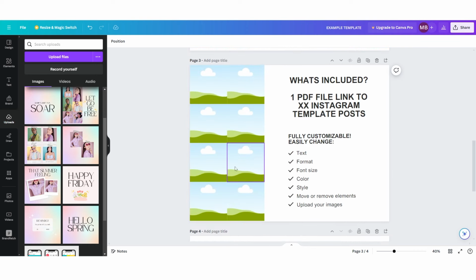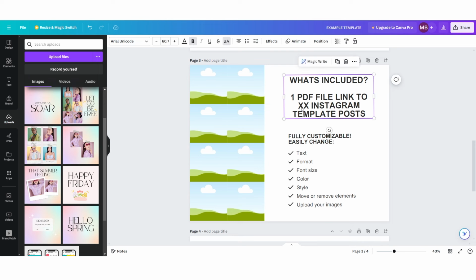The next thing I want to say is what is actually included. Once again, I don't want people to be confused. I don't want anyone to buy this and say, oh, I didn't know what it was. So what is included? When you purchase my listing, you are getting a PDF file that links to, and I'm going to say 10 Instagram template posts. That is exactly what it is.